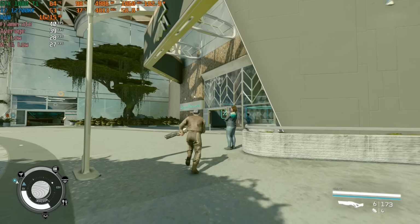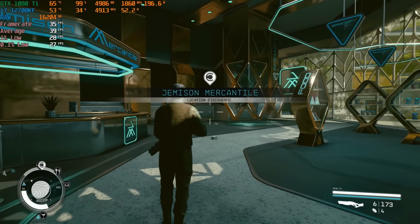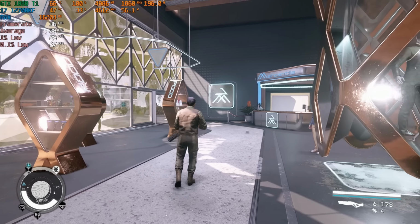In Starfield, I stuck to 1080p since the GTX 1080 Ti struggled enough with it. At native 1080p with medium settings, I averaged around 40 FPS in the demanding New Atlantis area. While this performance is still playable for many, using resolution scaling could help improve frame rates and stabilize overall performance.